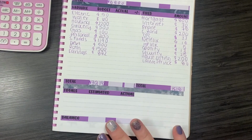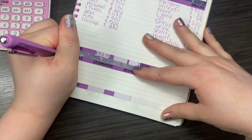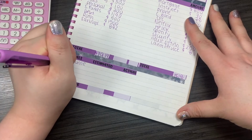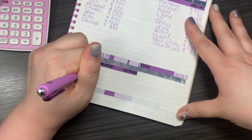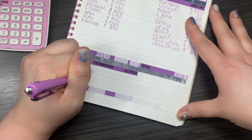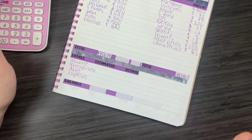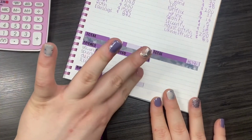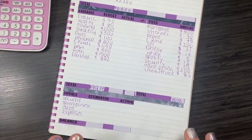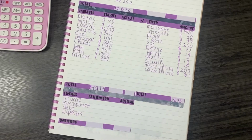And then this bottom section I'll fill out at the end of the month. I can write these in, like income, savings, invest, debt, and expenses. So that way at the end of the month I can at a quick glance just see how the month went. So that is it for my September monthly budget.